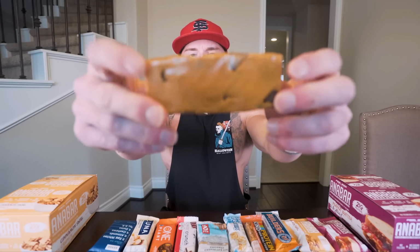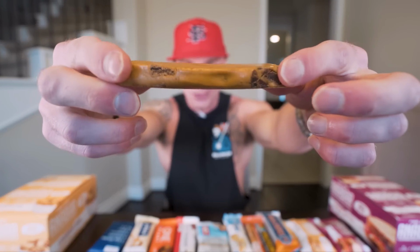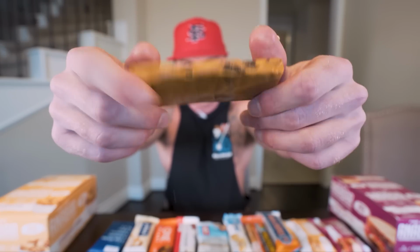One of my favorite things in real life is cookie dough. And hopefully that focuses. Let's get a look at that, man. You got chocolate pieces in there, a nice thin, long bar, 60 gram serving size. So let's go ahead with a taste test. A little chewy, just a bit chewy.